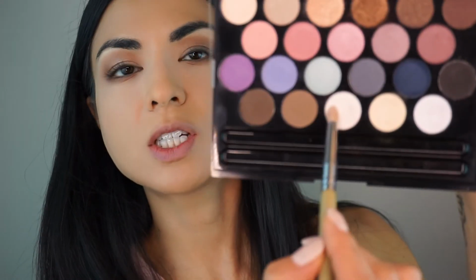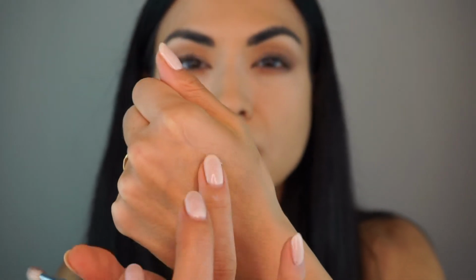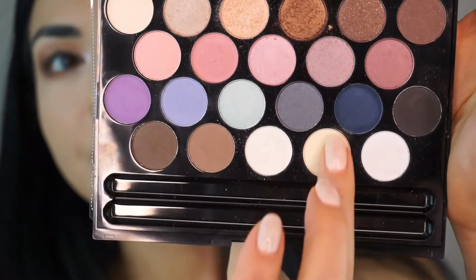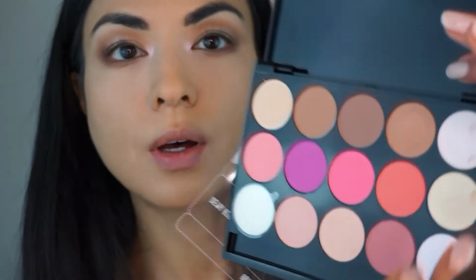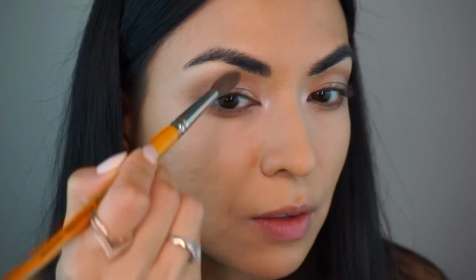I'm picking this shade right here, which has a beautiful, I'm gonna do a swatch for you guys to see. It's really cool, right? It has like a pinkish undertone. This eyeshadow here is really beautiful. And now with my finger, I'm picking this gold eyeshadow here. I'm popping it, highlighting my brow bone. I want to use this over here, which belongs to the face palette.